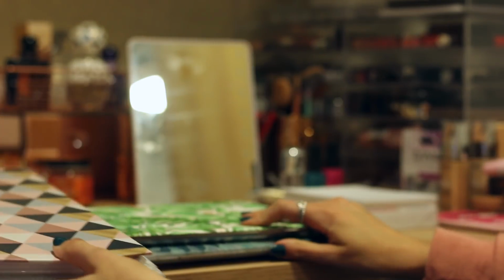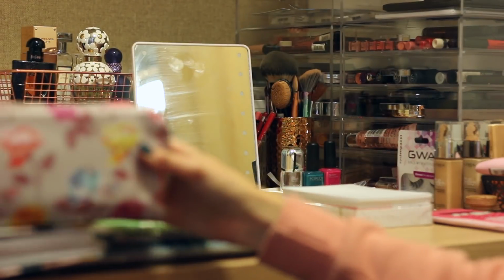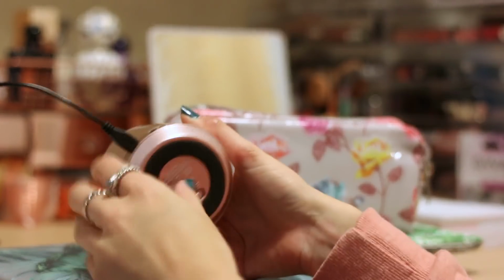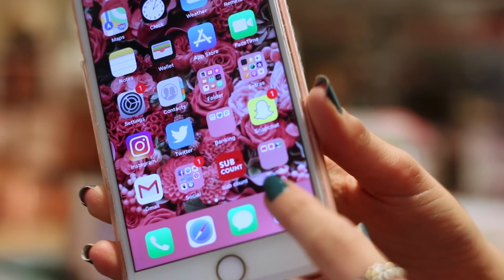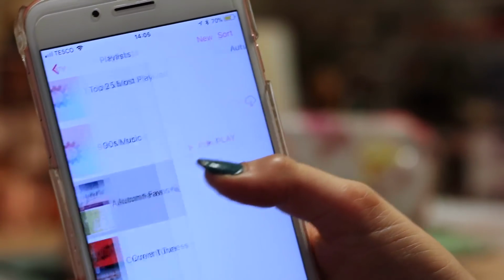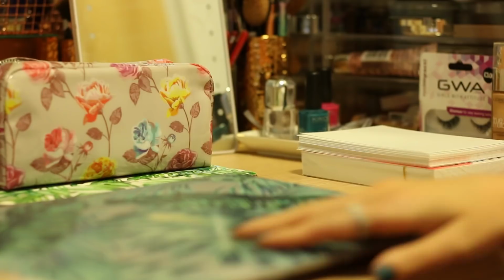So on this day I actually only had one lecture, which was at 9 AM, so I had the rest of the day to do whatever I wanted, so I did a bit of studying, as you can tell. So what I did was just get everything out of my bag and put on some music because I literally can't work without music, it just doesn't work for me. So yeah, I was just basically setting up for the rest of the afternoon.